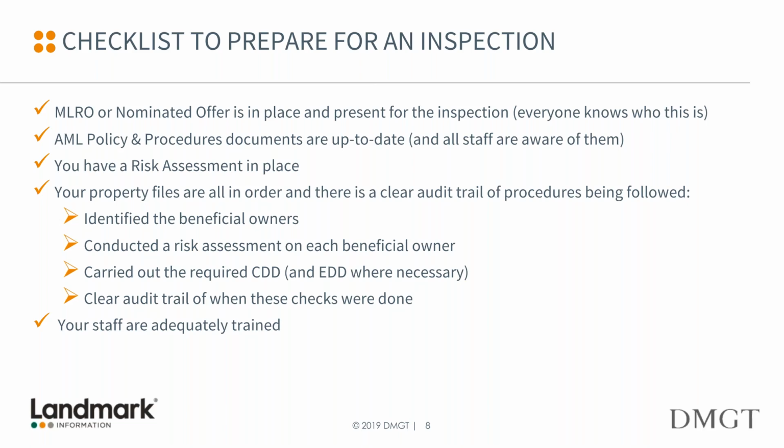You then need to ensure you have the correct policy and procedures in place and that they are being followed. All the staff need to be aware of what these are and where these documents can be accessed at any time. You also need to have a risk assessment in place as well. So this needs to outline what you would class as a normal risk client in your agency and what you would class as a high risk client, and then what sort of level of check you would do depending on each circumstance.